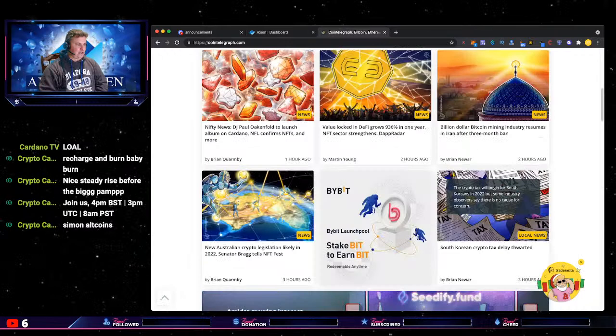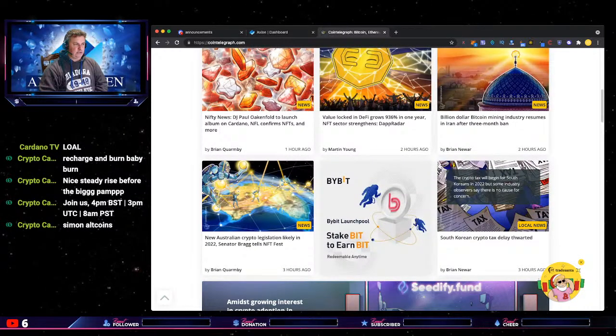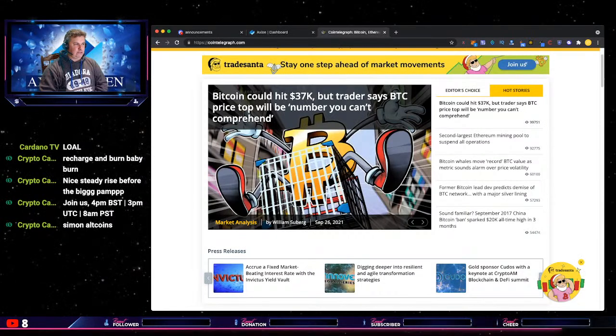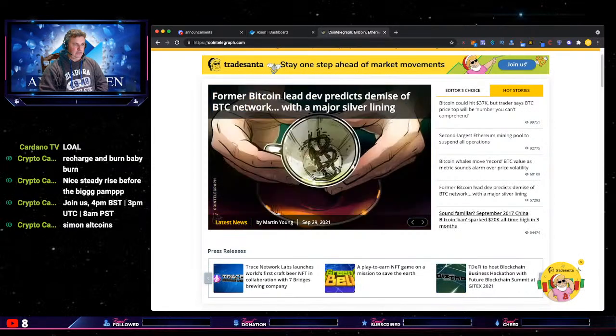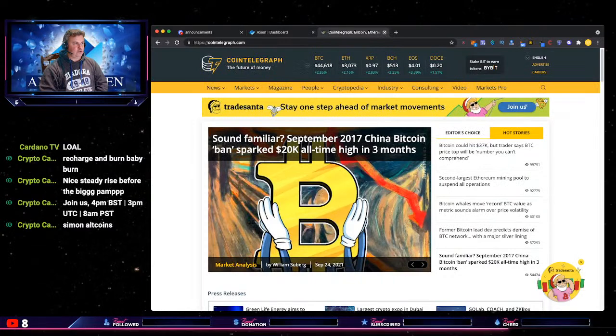South Korea crypto tax delay thwarted. So we don't hear much about South Korea or Japan, but they're a huge crypto market. So it's interesting. We don't hear a lot about that, at least in the media that we watch. That's about it on there, I think. Bitcoin whales move record BTC value as metric sounds alarm over price volatility. That's about it there. So some interesting stuff. Check that out on Cointelegraph.com if you want.